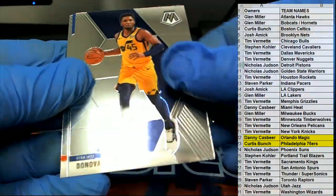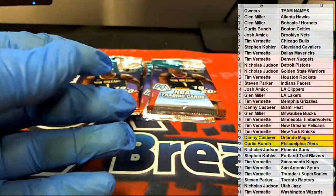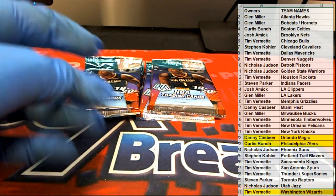Should've met right there, Mitchell. So I came up with something pretty good. Nice Embiid. Ooh, really nice. Right there for Wizards, Tim V. Outstanding. Tim with the Hachimura.